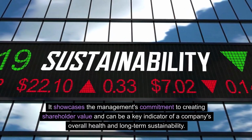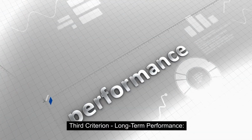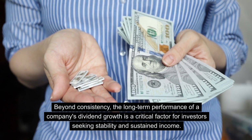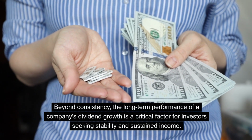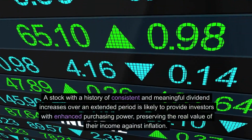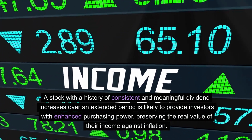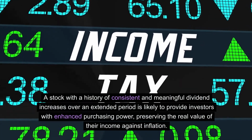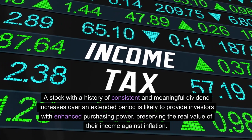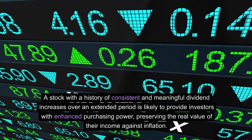health and long-term sustainability. Third criterion, long-term performance. Beyond consistency, the long-term performance of a company's dividend growth is a critical factor for investors seeking stability and sustained income. A stock with a history of consistent and meaningful dividend increases over an extended period is likely to provide investors with enhanced purchasing power, preserving the real value of their income against inflation.